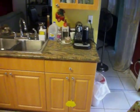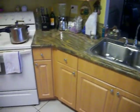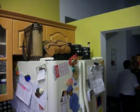Granite countertops, thermofoil cabinet doors. It's a pantry right there.